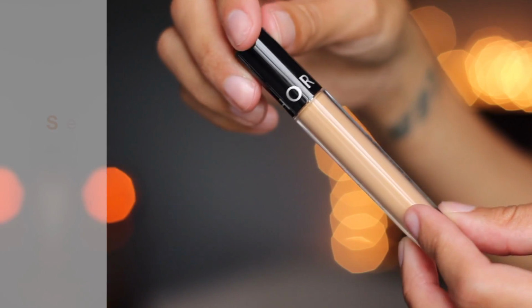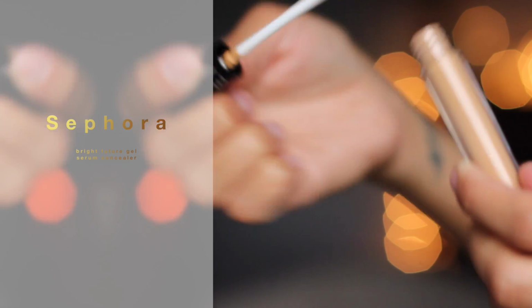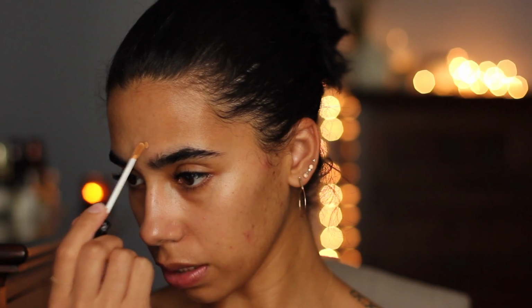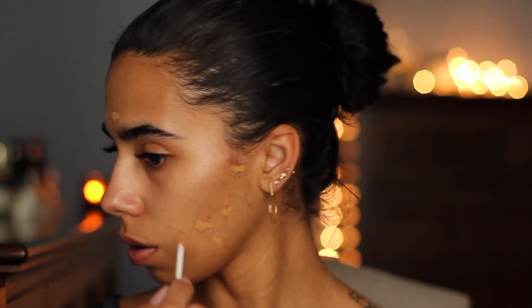Being that I'm going to be in front of people or around people, I have some blemishes going on. I like to cover those. I'll end up redoing my skincare on the plane anyway. So I'm just going to grab this Sephora Bright Future gel serum concealer. I purchased this when I went to Florida, and I've been using it, and I really like it. My friend Alba recommended it to me. So I'm just going to go over those problem areas. Maybe a little dab of it underneath the eye.